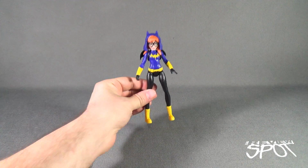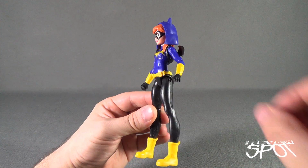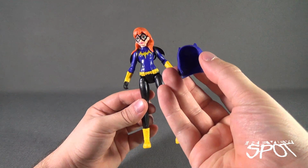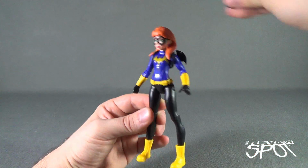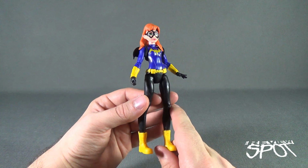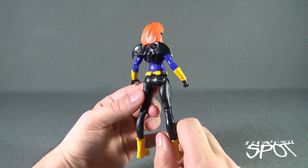What I find rather interesting about the Batgirl is that they're advertising on the packaging that her accessory is her backpack. And the backpack is nice and all, but it's not the easiest to want to take off the figure. In fact, the easiest thing to take off the figure is her cowl. They really should have advertised that. Accessory, I always think of something that can be easily removed. The cowl is much easier to remove than the backpack. The backpack will involve sliding this off the figure, something I don't think is going to be easy to put back on, so I'm just going to leave it as is. But I do like that there's that little nod to Batgirl, giving her that bat backpack. I don't imagine it would hold all that much, though.